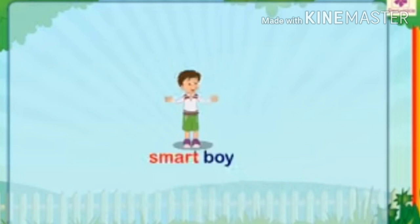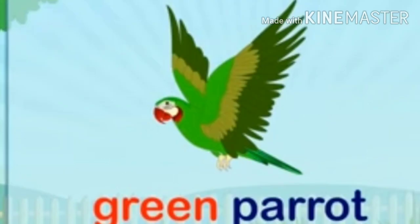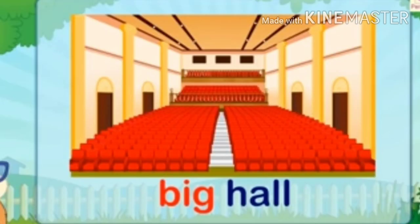Here, smart boy. Boy is a noun and the word smart is describing the noun boy. What kind of a boy? Smart boy. So smart is an adjective. Next, green parrot. Here, parrot is a noun and green is describing the parrot. So green is an adjective. Next one, big hall. Hall is a noun and big is describing the hall. What kind of a hall? Big hall. So big is an adjective.